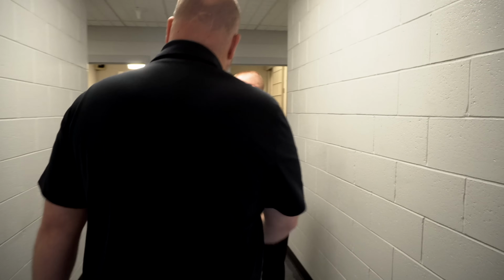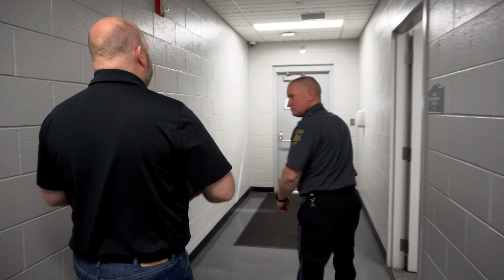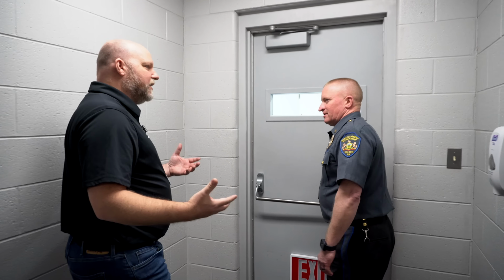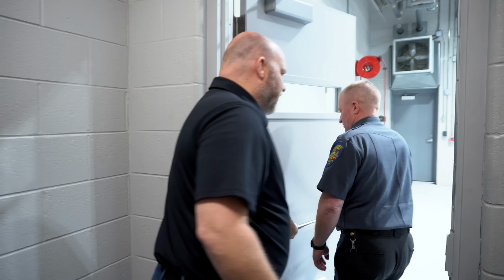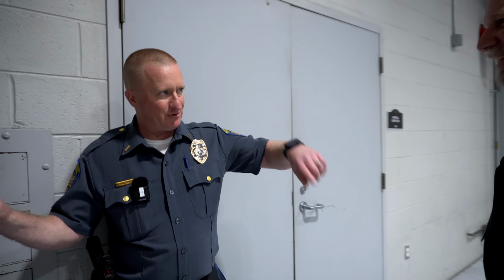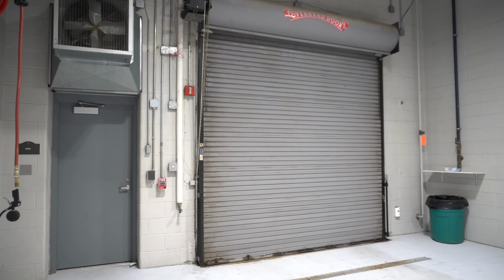I'm going to start you at the beginning and then walk you through from the Sallyport area. Again, I'm surprised at how big the actual building is. From the outside, it didn't look like it had this many different rooms, this many different areas. It doesn't look this big from the outside, but when you start going through the labyrinth of hallways, it's very cool to see all that. So this is our Sallyport.